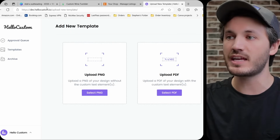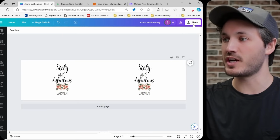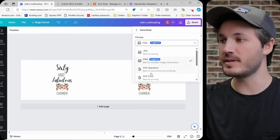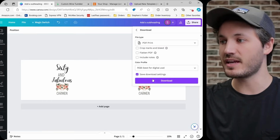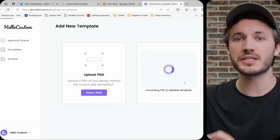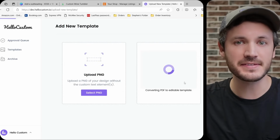So we're gonna go back over to Canva, and then we're gonna download this design as a PDF. So we're gonna click on share, download. The file type will be a PDF print. The color profile can be RGB, and click on download, where you can upload that PDF here. And then HelloCustom will take that PDF and convert it back to an editable template. This takes about 5 seconds to do.